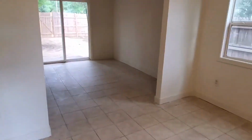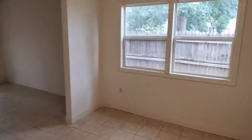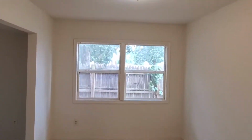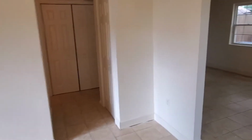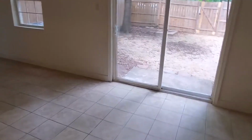Head into the next room. Have a nice separate dining room. What's great about this is it doesn't interfere with your kitchen space. Also notice a little side cut hallway with some added storage space with closets.